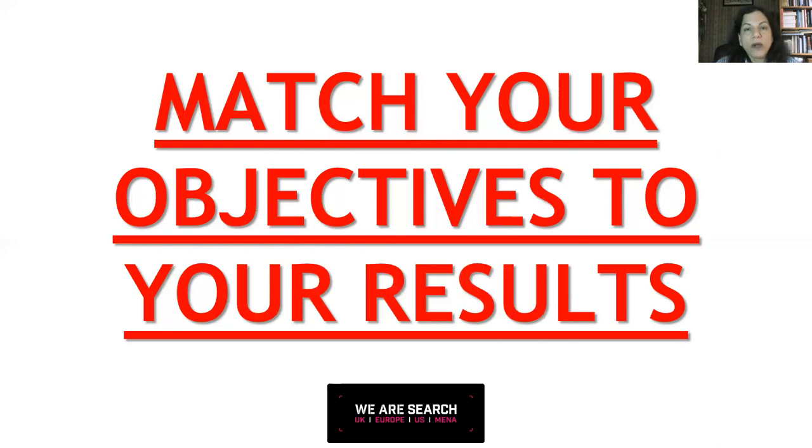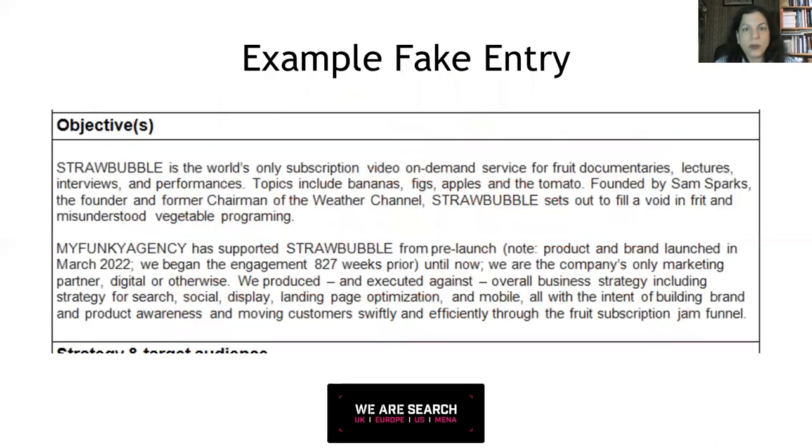Why? Because very few people are actually doing this. It makes more work for us if we can't tell things. So look, in this example entry, what exactly are the objectives? Can you tell? Pause, read. Can you tell? No, I don't think so. Why? Because I made this up, and so I know you can't.